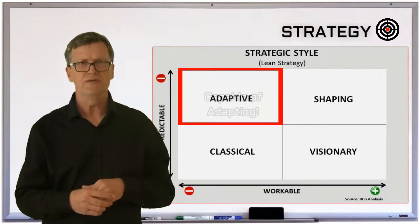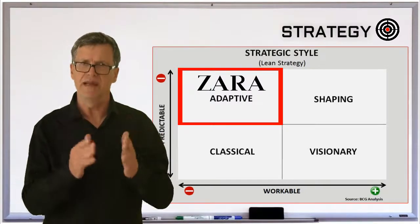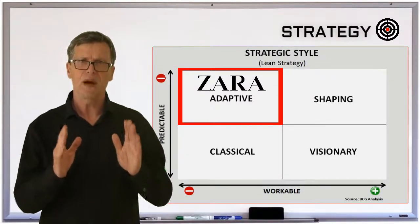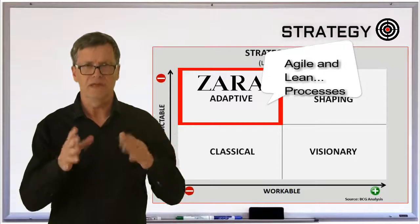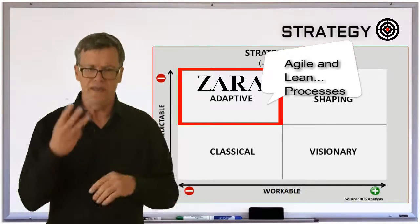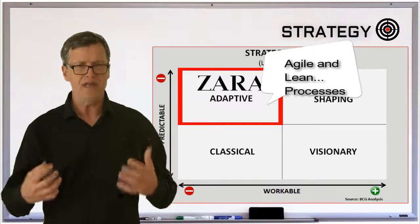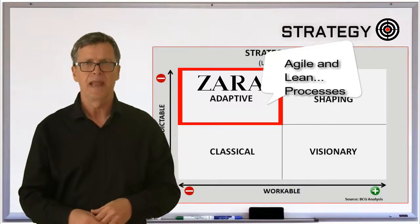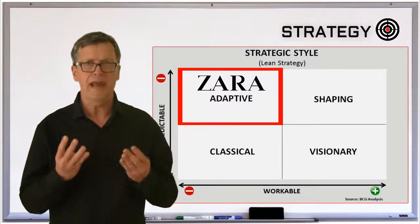Well, for those of you who are interested in fashion, Zara, the clothing retailer, is a good example of the adaptive style. And this is because if Zara acts properly, they can adapt to the conditions as they're changing. For example, in Zara, new styles and fashion trends can be introduced within 3 weeks. This is because Zara have built up a very agile and lean capability to design and manufacture products fast. In the fashion business, as a matter of fact, most other retailers take from 4 to 8 weeks to adapt under those same conditions.